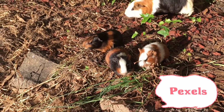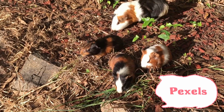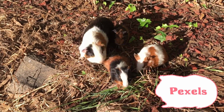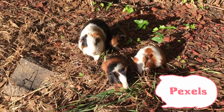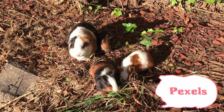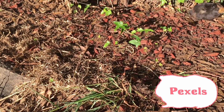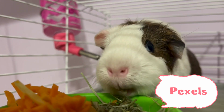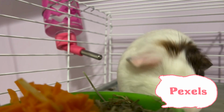Sadly, many lethal whites are stillborn or die shortly after birth. Those that survive their first few days will have a drastically shortened life compared to other guinea pigs, typically living from between a few months to a couple of years old if they're lucky. And although they may not live as long as a healthy guinea pig, they are a much bigger commitment, in terms of the time and care they need, but also emotionally and financially.